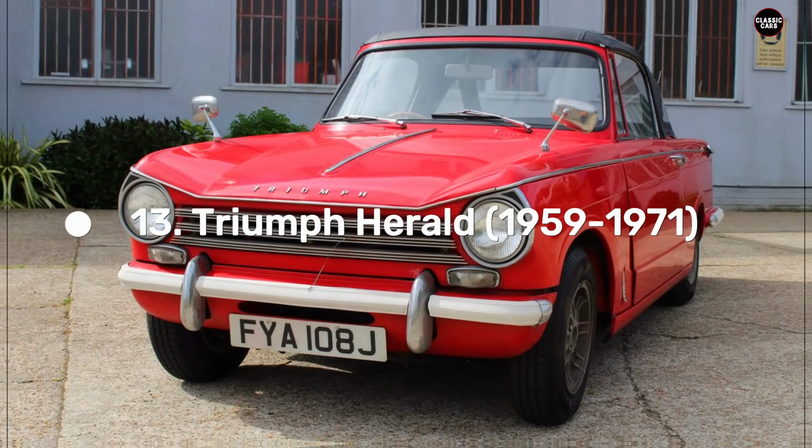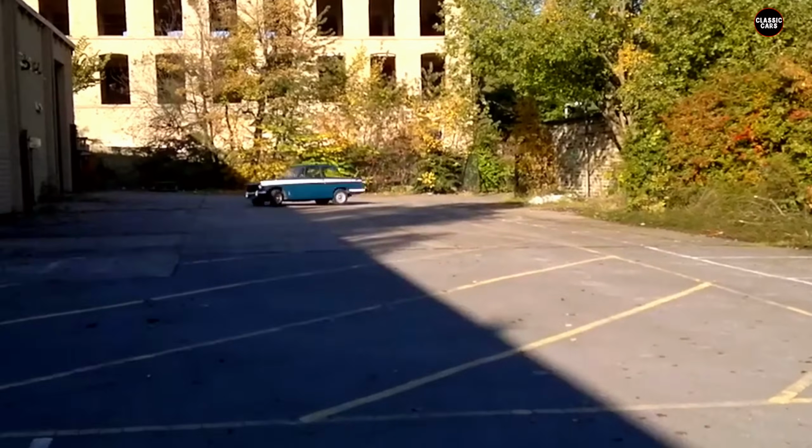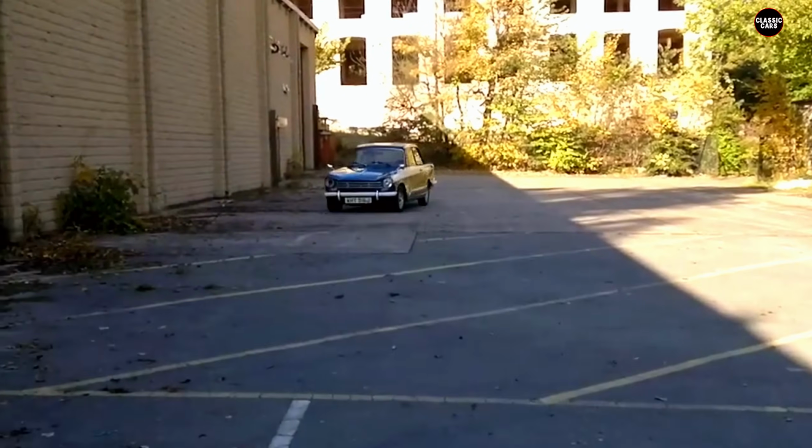The Triumph Herald, produced from 1959 to 1971. The Herald was Triumph's attempt at offering a small family car with a bit of style and flair.